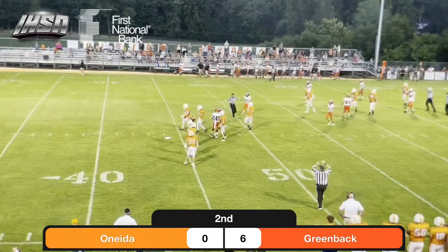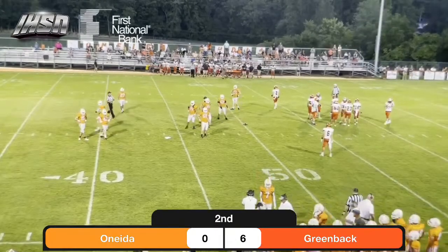Connor James will be brought down here, but it's going to be a fresh set of downs for the Greenback Cherokees. Let them off the hook.